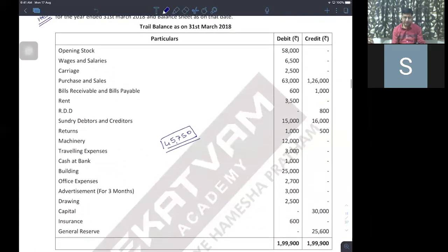Trading account, debit side, to opening stock, 58,000. Trading account, debit side, to wages, 6,500. Trading account, debit side, to carriage, 2,500. Purchases we have already taken, less returns out of that 500, outer amount column 59,500. Sales, trading account, credit side, by sales, inner amount column 1,26,000, less returns 1,000, outer amount column 1,25,000.